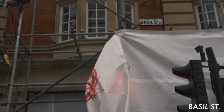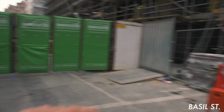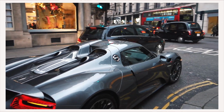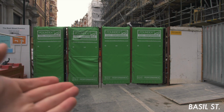I remember that Basil Street was once dubbed the supercar alley because there was a bunch of traffic usually coming down here over to Sloane Street. And I remember back in 2016, I saw my first Porsche 918 just driving through traffic over here. But there's been construction going on for the past like 2 or 3 years. So yeah, Basil Street is no longer the supercar alley, but maybe in the future it might be a good spot for supercar spotting.